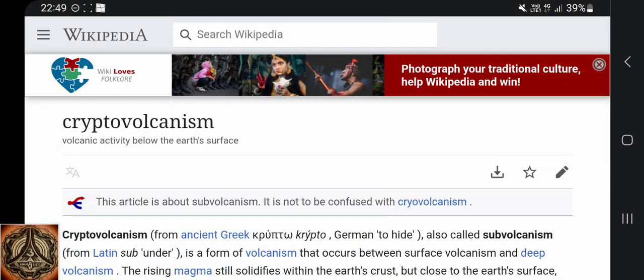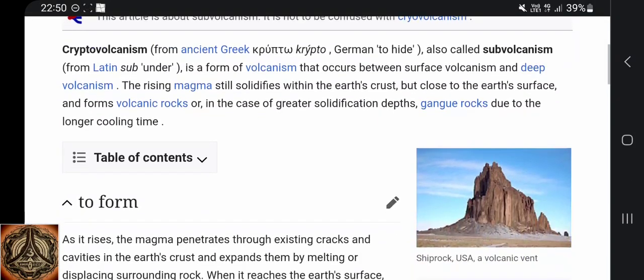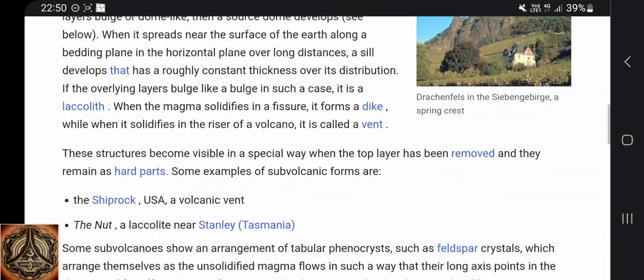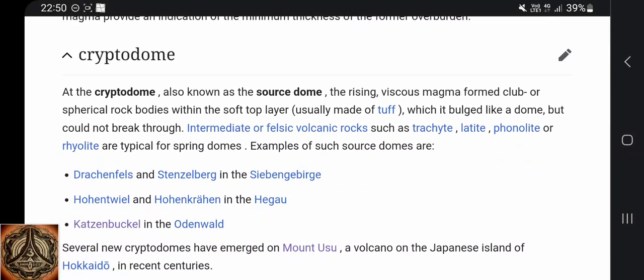Now let's go quickly again to Wikipedia. That's the German version of Wikipedia translated by Google. It's not the English version of Wikipedia, because if you change the language in Wikipedia itself, you get different content. Cryptovolcanism. And if you scroll down a little bit, Cryptodome. The cryptodome, also known as a source dome, hence water sources, wells. The rising viscous magma formed club or spherical rock bodies within the soft top layer, usually made of tuff.